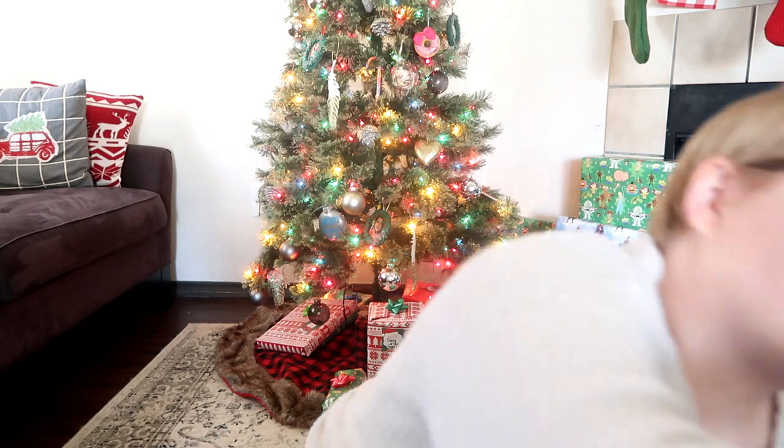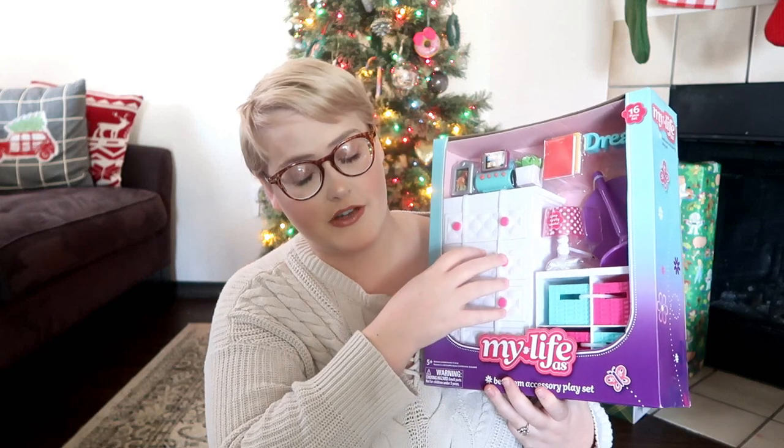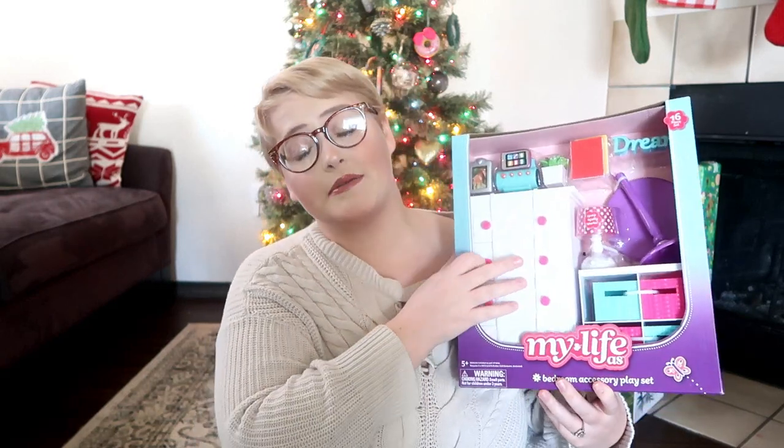And to go along with that, we have this, which is the My Life bedroom accessory playset. I originally had ordered the My Life bedroom accessory playset, the vanity, and the wardrobe. And I ended up taking the vanity and the wardrobe back.